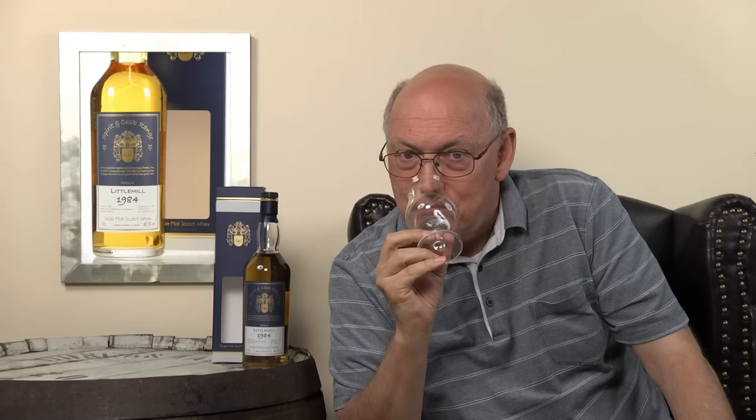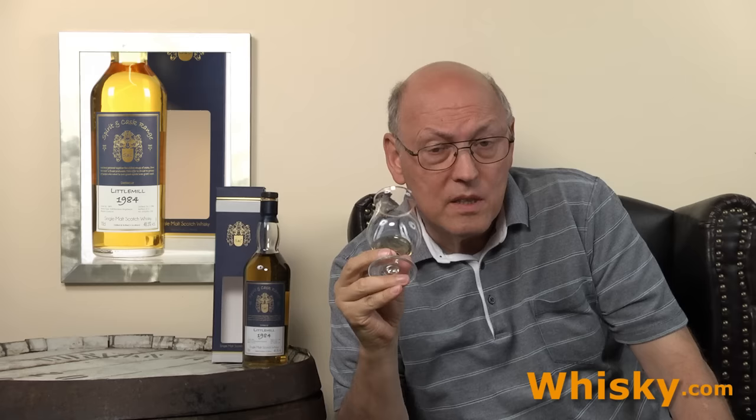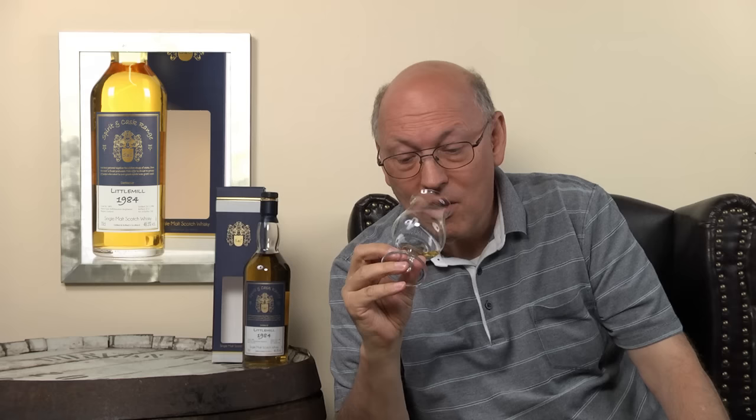Yeah, a little vanilla showing up, but it's a refill, so the vanilla note is not that strong. This is uncolored, unchill filtered, so natural content. I like that, yes, really.